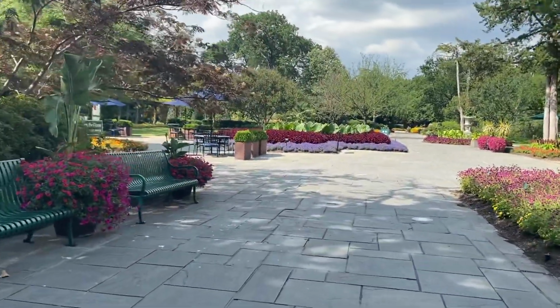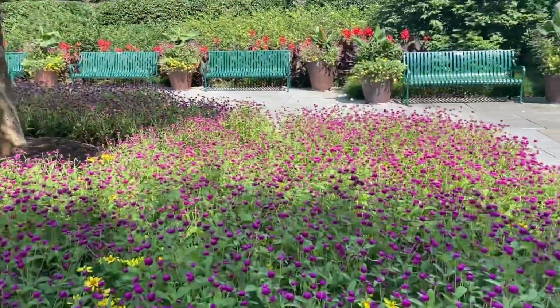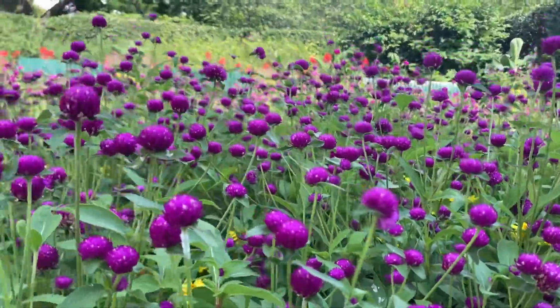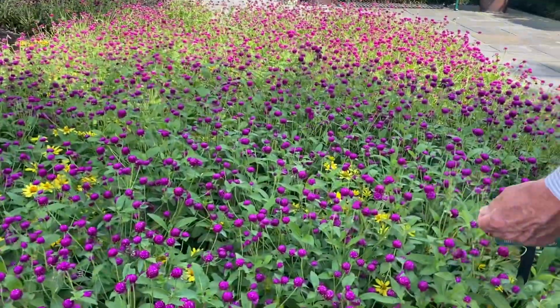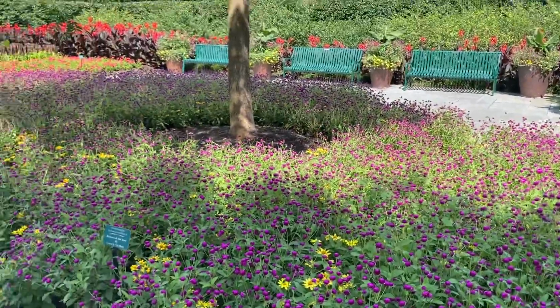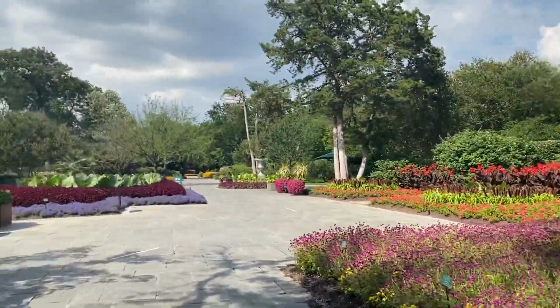Pretty little bed of plant that's called the Gomphrena. I love this series of plants. These really pretty bright purple balls. This is a group of plants sometimes called everlastings, because they actually are dry as they bloom. You can harvest them and they'll keep their color even as they dry. And this is mixed with a little yellow zinnia down below.